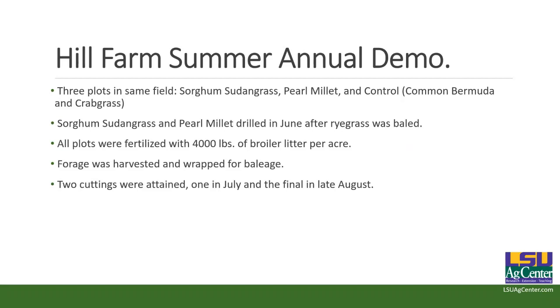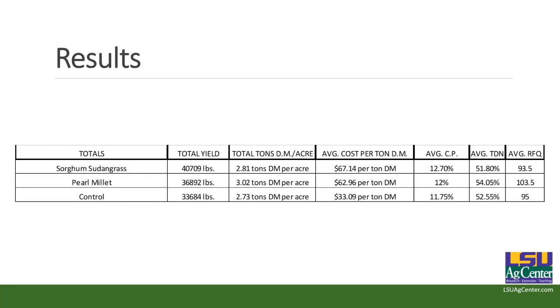Jason's going to mention baleage later, but basically it's a high moisture hay. I'm sure he's going to talk about it more here in just a little while. We got 2 cuttings this last year in 2020, one in July and the final in late August. And these are the cumulative results from last year from our demonstration using these forages.